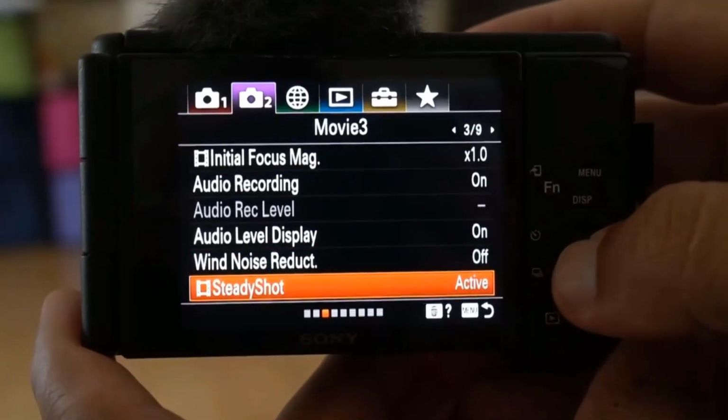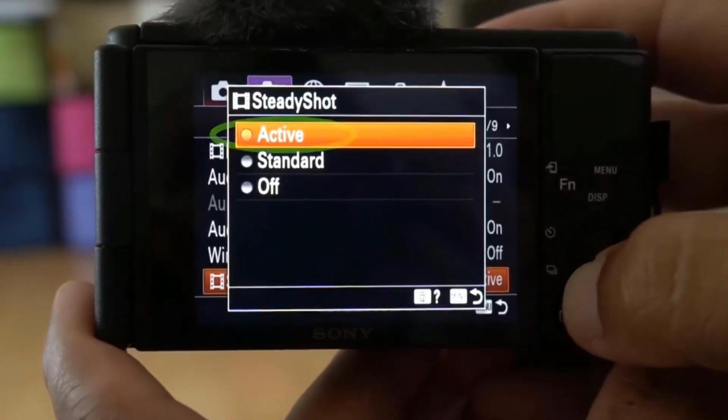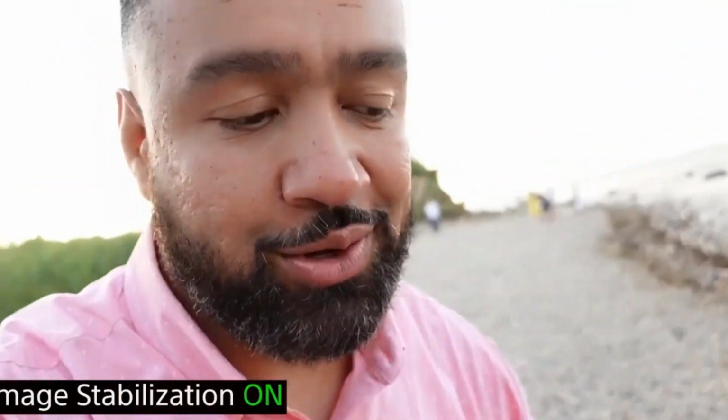20.1 MP stacked back illuminated 1-inch Exmor RS CMOS sensor with DRAM. Large aperture 24-70mm f/1.8-2.8 Zeiss Vario-Sonnar T lens. Bluetooth standard version 4.1, 2.4 GHz band. Operating temperature 0 degrees Celsius to plus 40 degrees Celsius, 32 degrees Fahrenheit to 104 degrees Fahrenheit. Fast hybrid autofocus and real-time eye autofocus and real-time autofocus tracking. Side flip-out 3.0-inch LCD screen that also tilts up and down for easier composing of selfie shots. Quickly switch between two modes of defocused background bokeh.